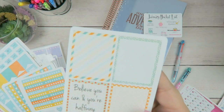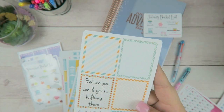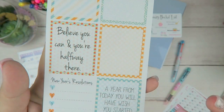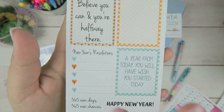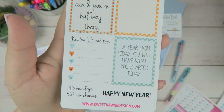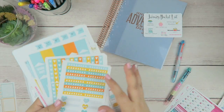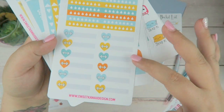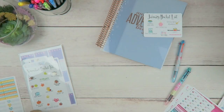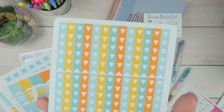And then we have some full box covers. I know you guys have been requesting full box covers, so I did some of those with some little sayings in there, New Year's resolutions, and then just some little quotes that you can put throughout your planner. And then we have the hydration, the skinny hydration, and then a lot of workout stickers, since I know a lot of you do, including myself, New Year's resolutions to kind of get a little healthier.